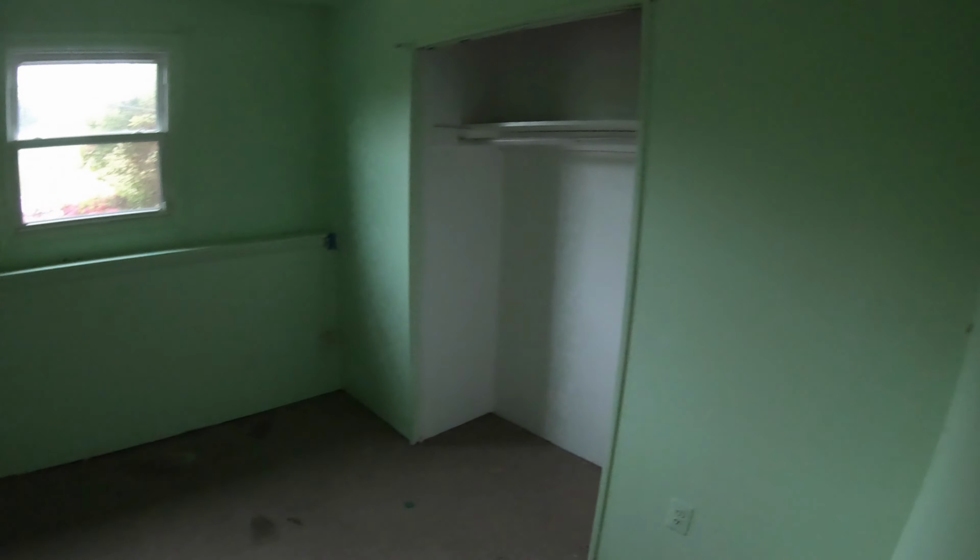So we invite you to put your bids in. It's not too often that these single family homes come up here in Baltimore County. So we invite you to put your bids in. Have a great day.